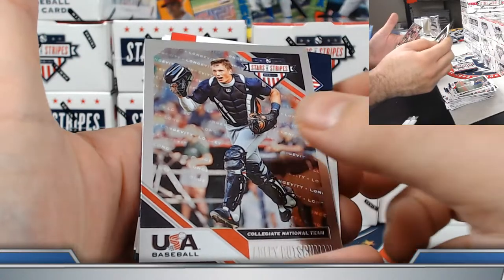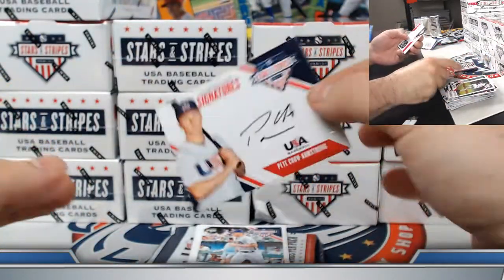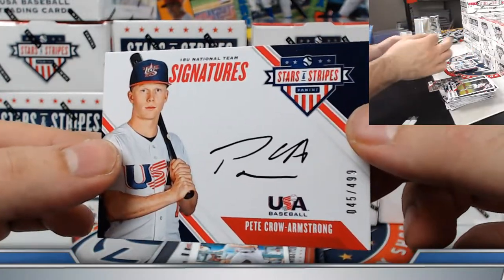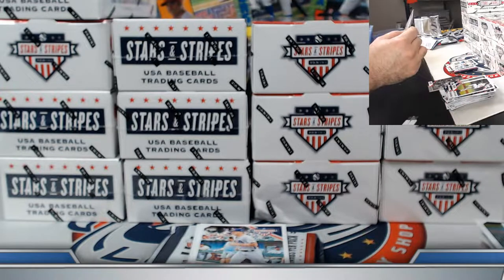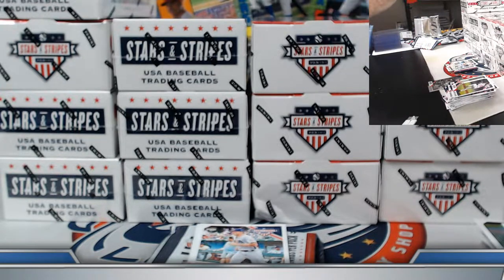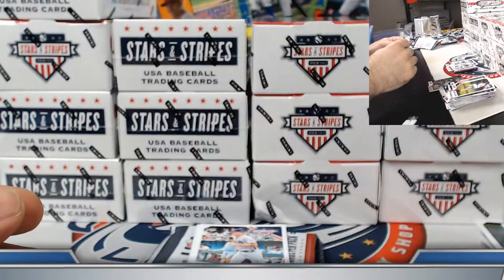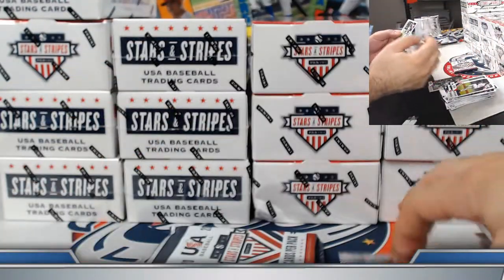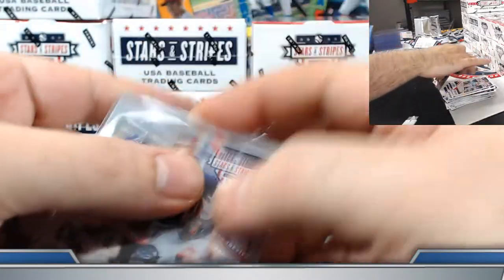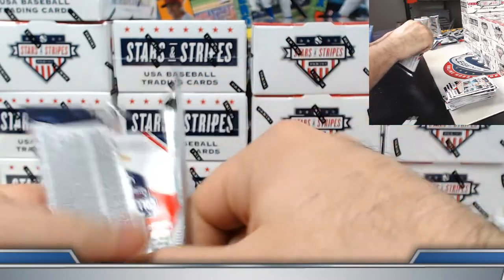Adley, longevity base. Poof, doubling up. PCA. Pete Crow Armstrong to 499 as well. All right, congrats on both of those. Bat Relic to 5. Bat Relic Auto, excuse me, to 5. 18 and under national team signatures to 499. Last pack of box number 7.